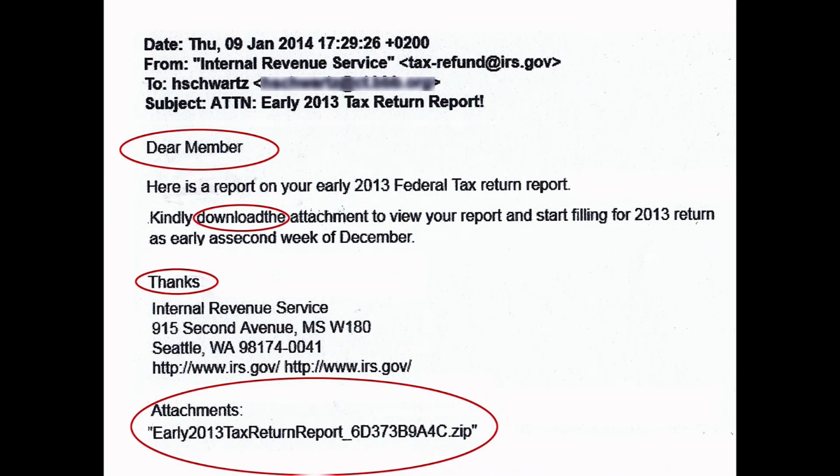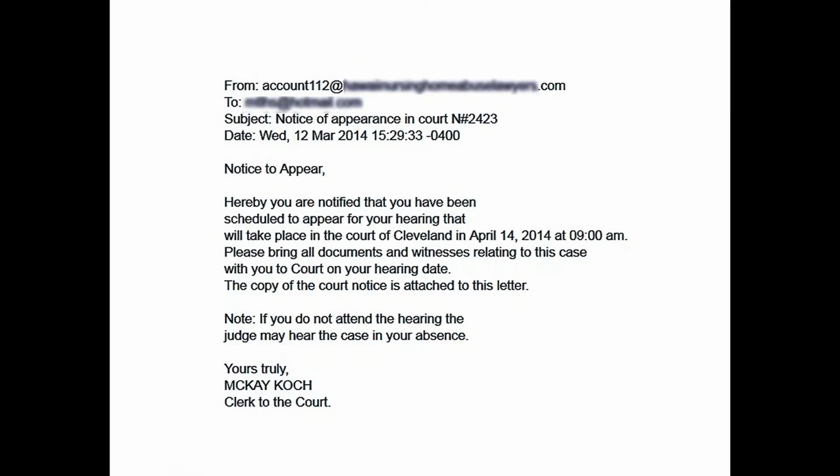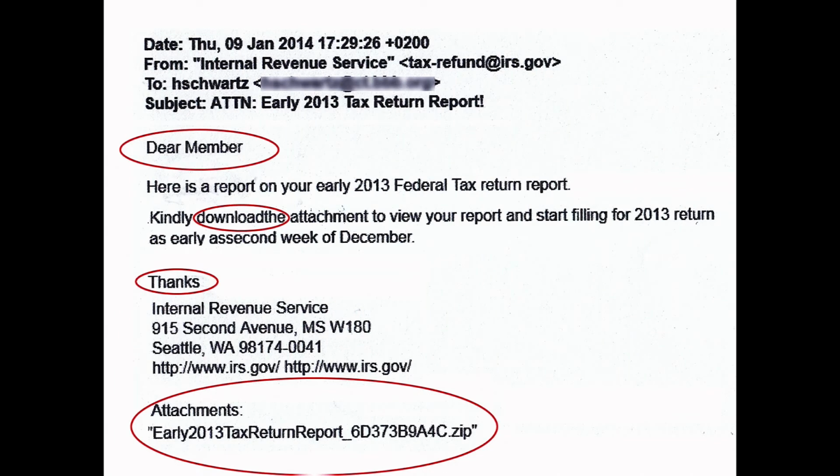We got one from the Internal Revenue Service here. The IRS scams are the highest rated, most common of all scams that are going on in the country right now. It comes supposedly from the Internal Revenue Service. Even the return address looks legitimate, tax-refund at irs.gov. And it's attention early 2013 tax return report. Well, I received it in January of 2014, so they work really quickly.